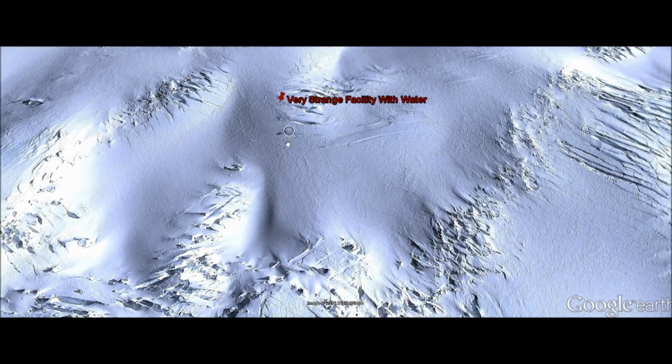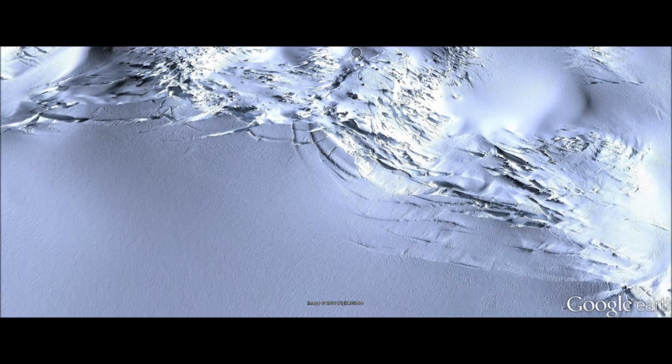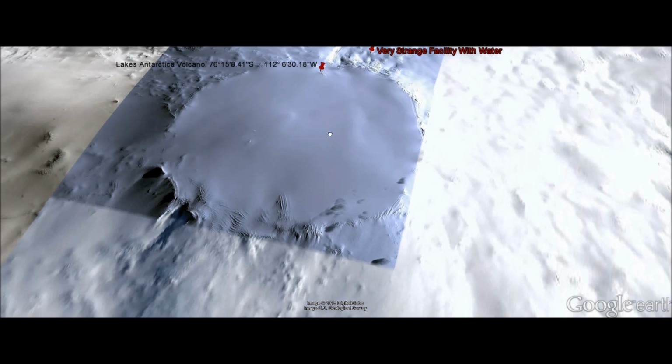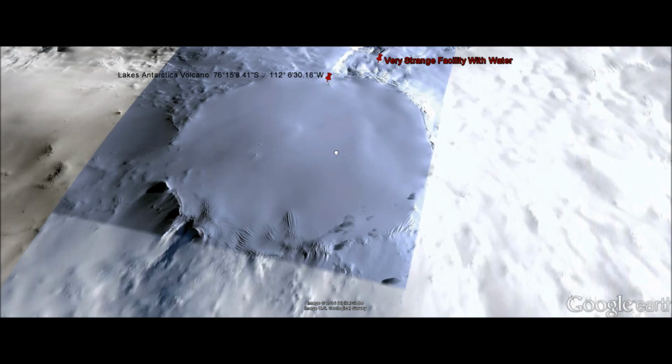And this is right at the base of this volcano. Well, it's an old volcano, but it has quite a crater in here. I suppose that could be a crater.